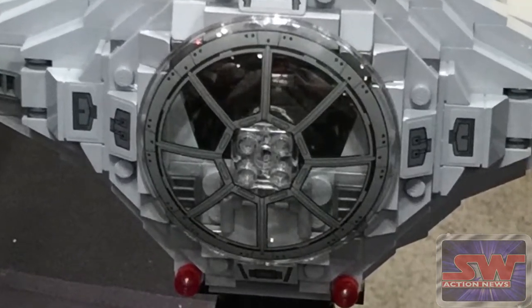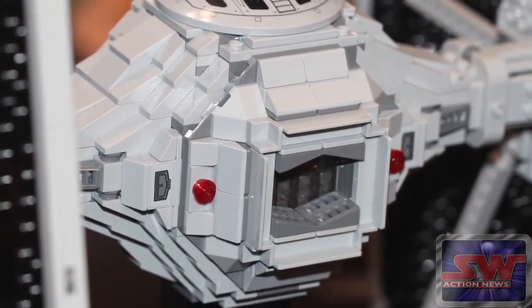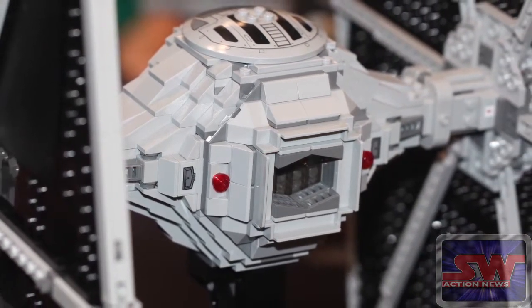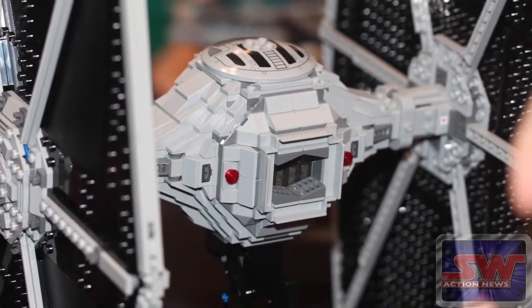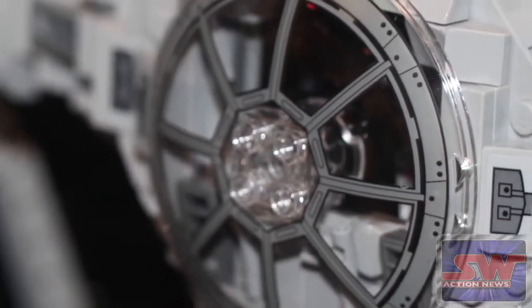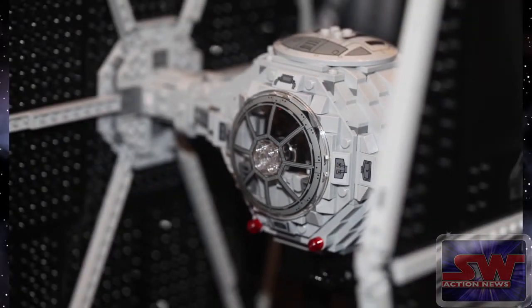Comes with 1,685 pieces. Oh my gosh. But there's not that much to a TIE Fighter. Where are all those pieces going? Look at all the wing panels and all the little Lego stuff in there and all the detail in it. It just is a huge model when done. It honestly looks about the size of the Icons prop replica TIE Fighter or the FX Collectibles prop replica TIE Fighter. It's that size and just really, really nice.